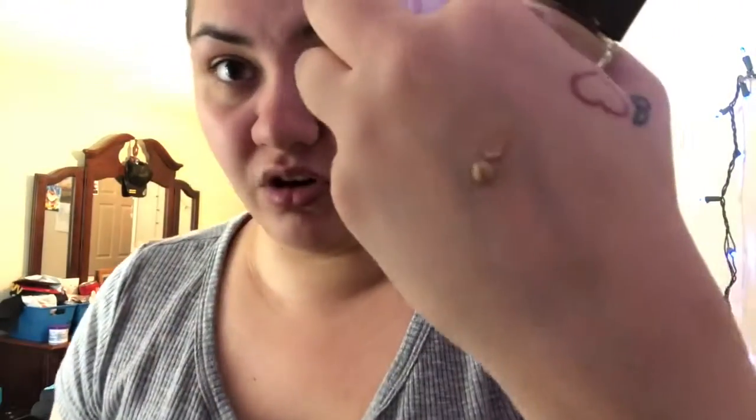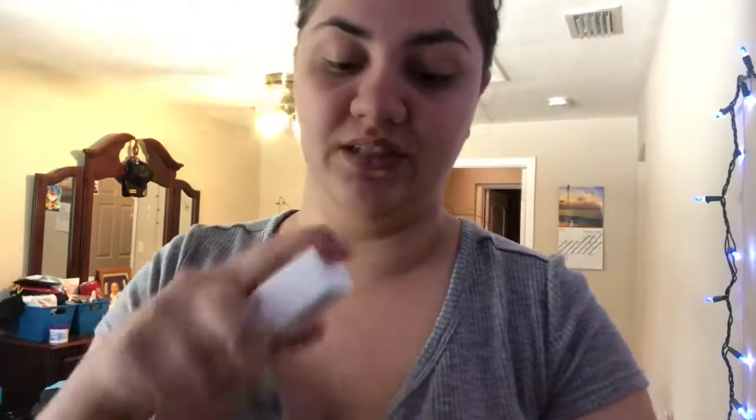But this one's just too dark for me, I believe, and I don't have a lighter one to mix it in for my shade, so I don't usually wear that one. But I love how full coverage it is and how it makes my skin look. But I'm still going to keep it.